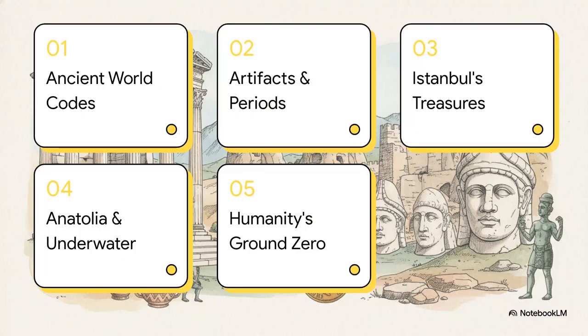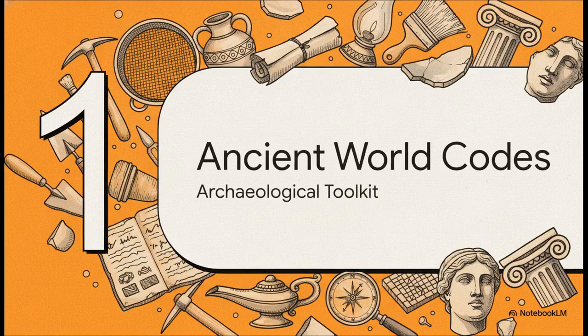So, here's our game plan for today. 1. Codes of the ancient world. 2. Artifacts and archaeological periods. 3. Istanbul's historical treasures. 4. Anatolia's heart and underwater. And finally, 5. Humanity's ground zero. All right, let's jump right into Section 1, Codes of the Ancient World.